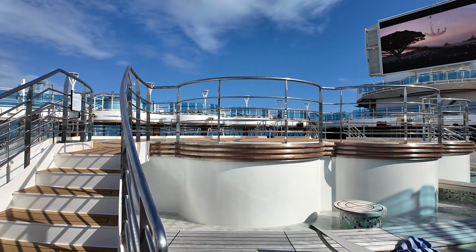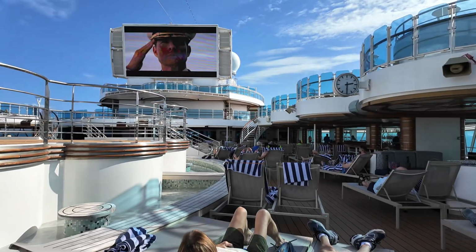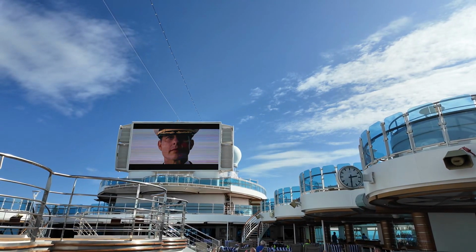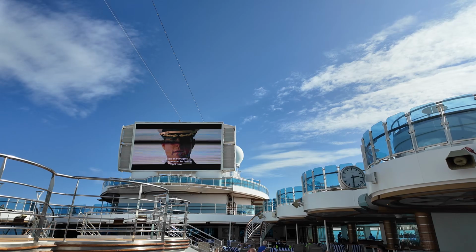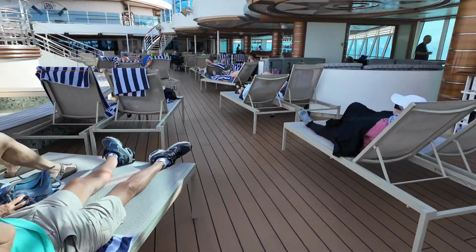Now, I don't know why it's not going or why they have certain times. I am assuming because the big screen right now is showing a movie. Now, why they are showing a movie in the middle of a hot day, I don't know. Personally, I think it'd be better at night in a cool evening.